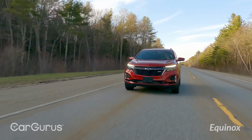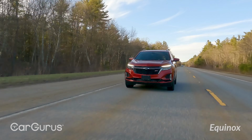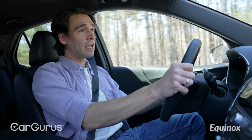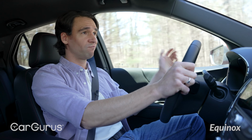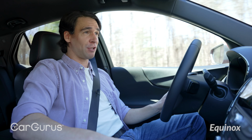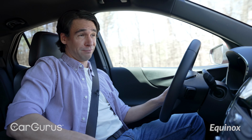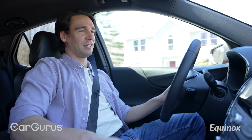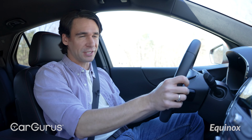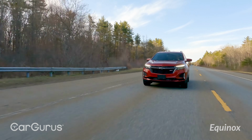Unlike the Terrain, front-wheel drive is standard on all of the 4 trims of the Equinox. All-wheel drive is an option on all of them, including the RS. Just like the Terrain, there's no driving modes. Can't find them. There's no paddle shifters, no sport mode. To do that, you have to hit L. Use your thumb to change gears this way. It's kind of awkward. Really, paddle shifters just make such a big difference in convenience. It's not about the speed so much, especially not with a 1.5-liter engine, but I digress.